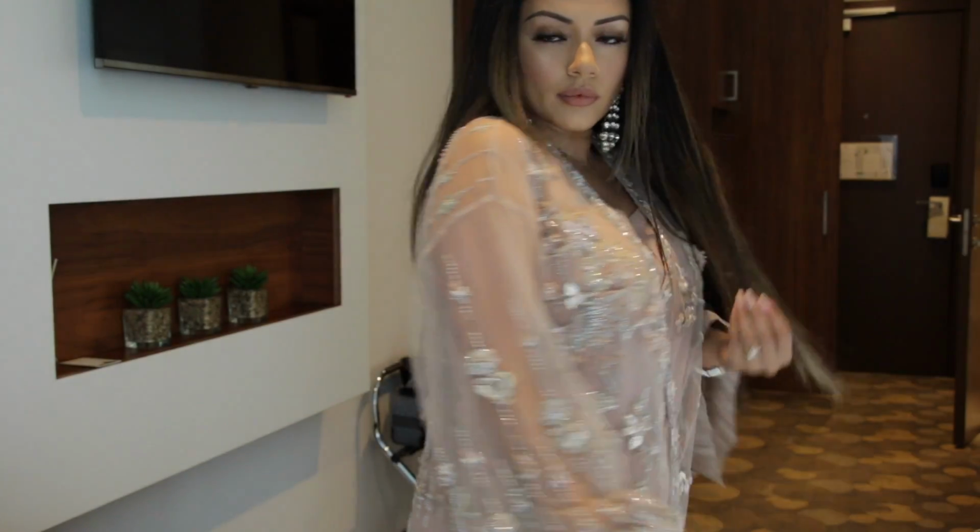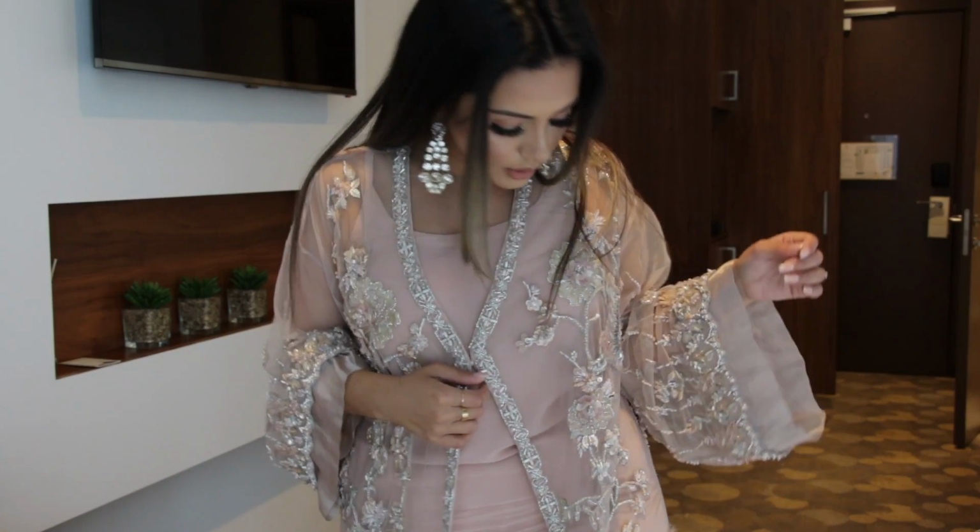And this, you guys, is the final look that I went for in the daytime. This is my beautiful outfit from Elan. Such a stunning outfit. I'm so glad with the way that my makeup turned out in the morning because I wanted something really daytime appropriate, something really fresh.